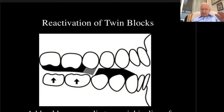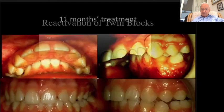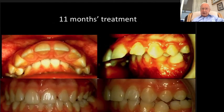And then, in this case, after 4 months, the twin blocks were reactivated to an edge-to-edge incisor relationship by adding acrylic to the mesial incline of the upper blocks. That's how we deal with very large overjets. The occlusion is corrected to class 1 after 11 months treatment. We don't have any brackets in our practice that will achieve this result in this time scale, or for that matter, in any time scale.